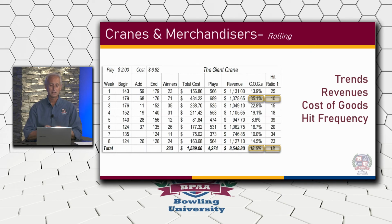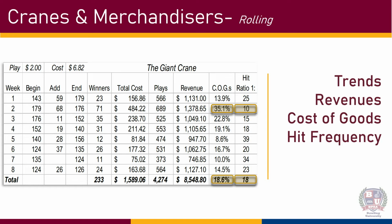All right, the next thing, the cranes and merchandisers, on the rollings, the same as the 1 week. And here's an 8-week period. And you can see at the end of the 8-week period is 18.5%. Right about where we wanted this crane to be. And then the hit ratio is 18. But look at all the different changes from week to week. Part of it could just be accounting. They didn't count it right. Again, demographics, different people that are in there. So moral of the story is, don't panic for 1 week.